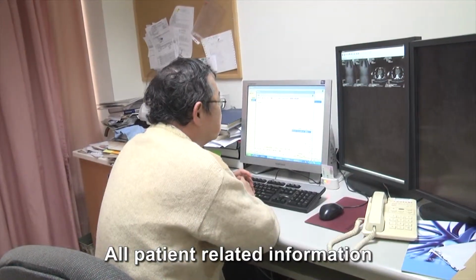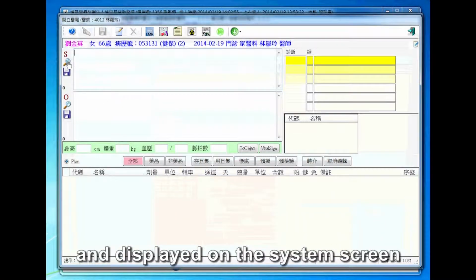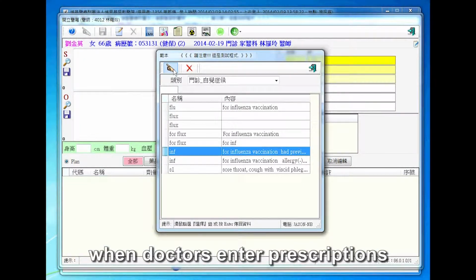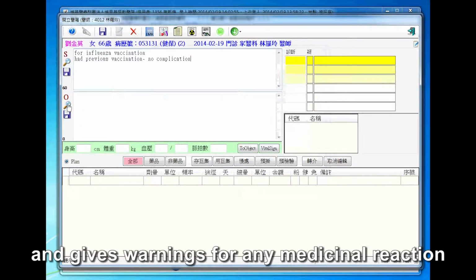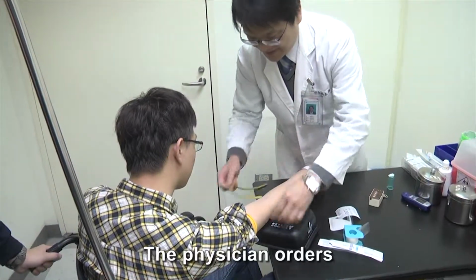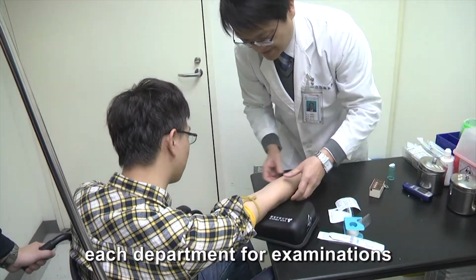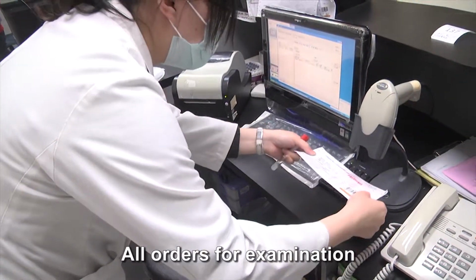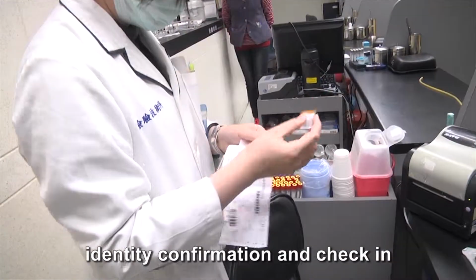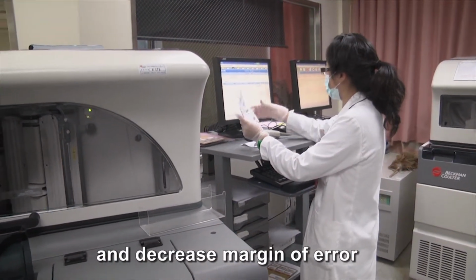All patient-related information, such as medical images and lab data report, are immediately integrated and displayed on the system screen. It also provides safety check when doctors enter prescriptions and gives warnings for any medicinal reaction, safe dosage, and allergy reaction. The physician orders would already have been sent to all units while the patient visits each department for examinations. All orders for examination would have been transmitted to related modalities right before the patient finishes identity confirmation and check-in. This will increase patient safety and decrease margin of error.